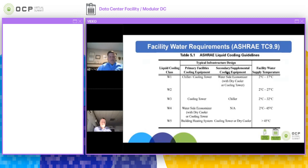This concept was visualized with ASHRAE some years back, where they came up with these cooling classes, W1, W2, W3, W4. Most people are familiar with the airside cooling classifications of ASHRAE, but they have these categories here. As you get to the W4 and W5, those end up being environmentally independent.